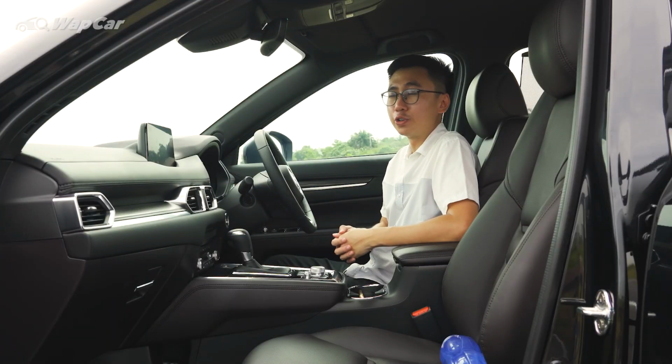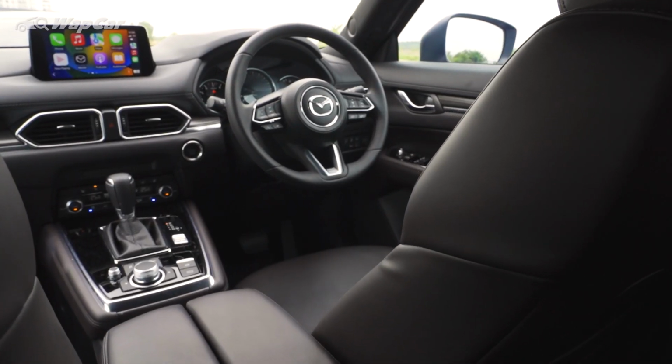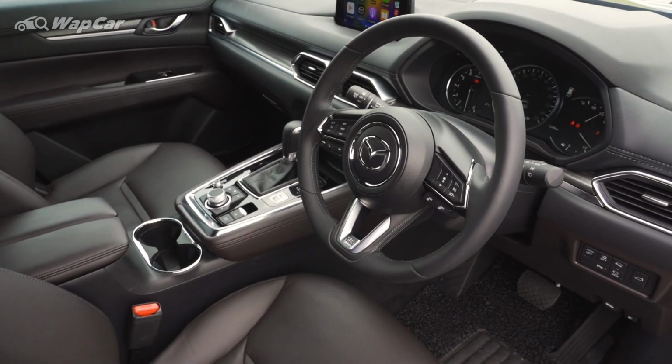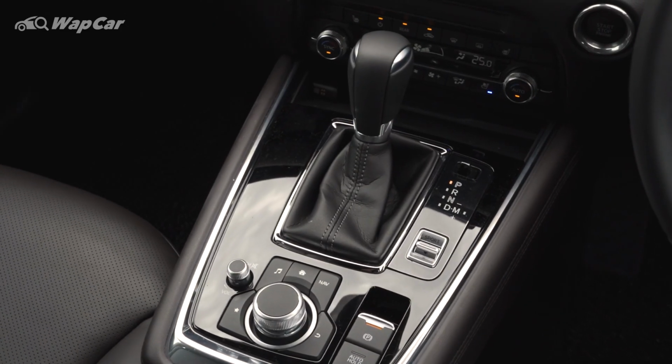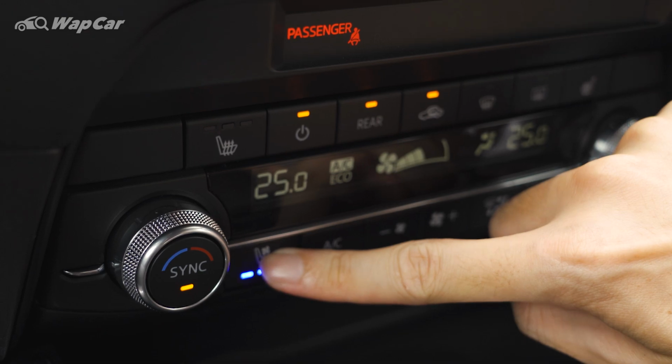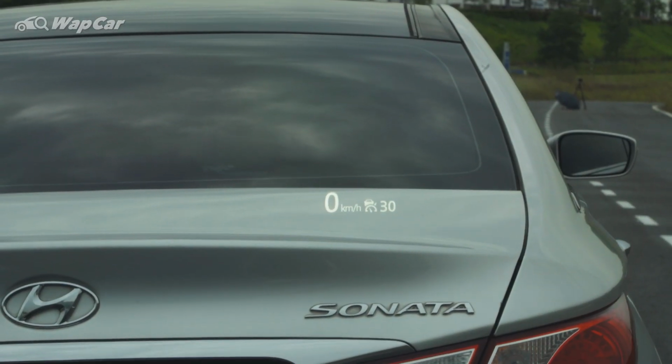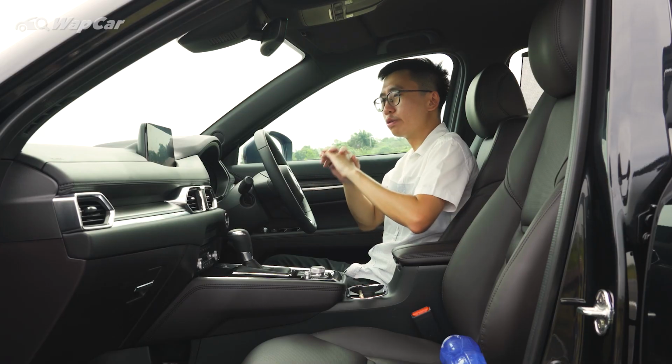Seated inside, you get an impression of a snug, driver-focused cockpit, albeit a little bit too familiar because this layout has been with us for about 5 years now. You get an array of toys to play with, such as heated and ventilated seats, wireless charging tray, wireless Apple CarPlay, heads-up display, as well as a digital cluster. Quality is also impeccable here.